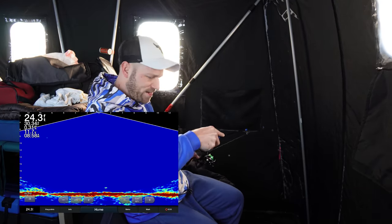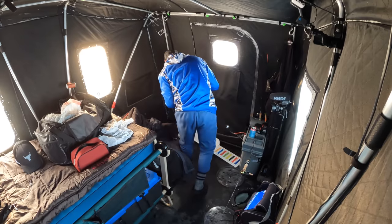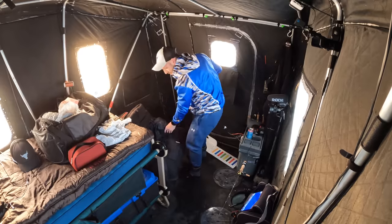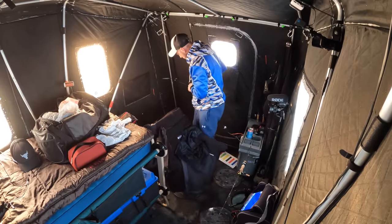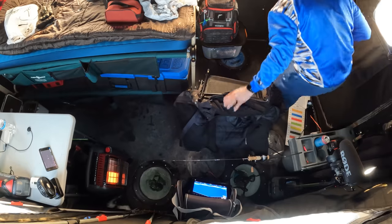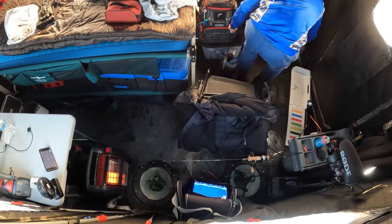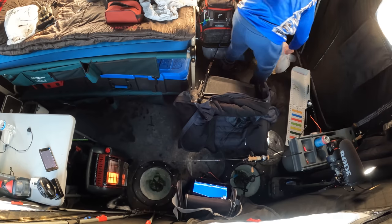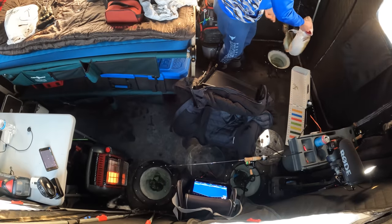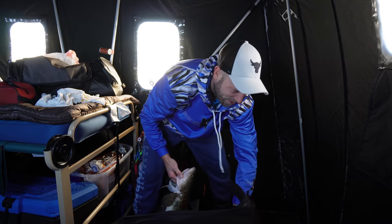I'm trying not to accidentally hit my bait feeder. I can see my way. Oh my gosh. It's a massive eel pout. Holy smokes. Wow. Wow. Look at this. Look at this beast. Get this chair out of the way.